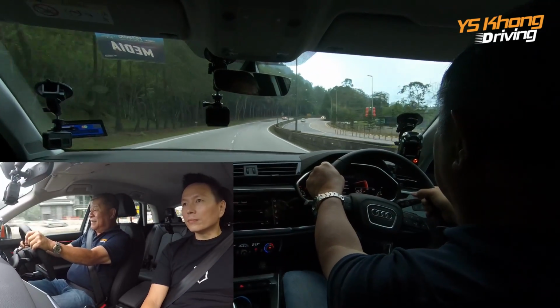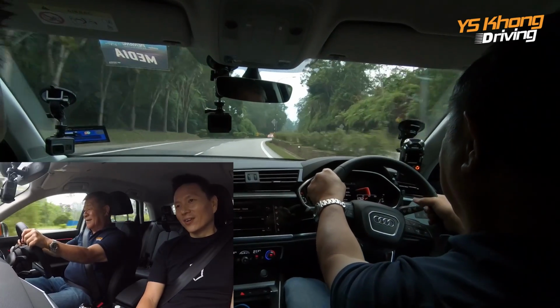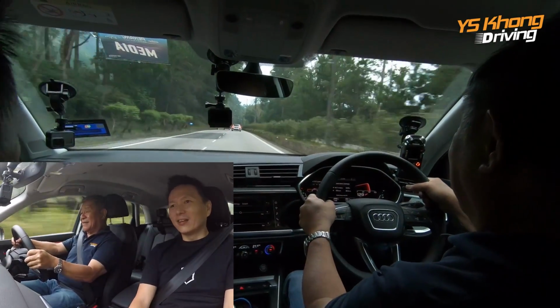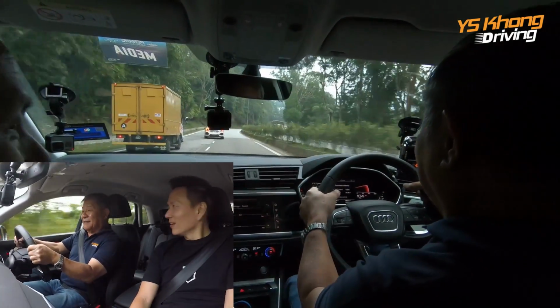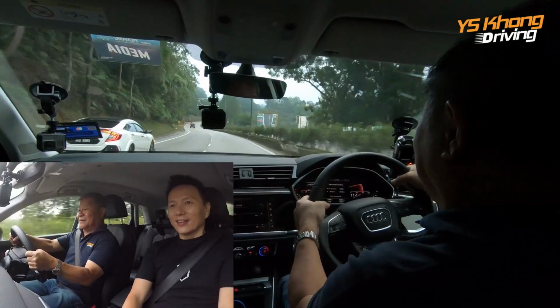Wow, is that a FK8? I don't think so. I think it's a Civic. Souped up Civic. Okay, you don't have the 3 pipes. Yep. I've seen 3 false pipes. It does have the 3 pipes. False one. Yeah.